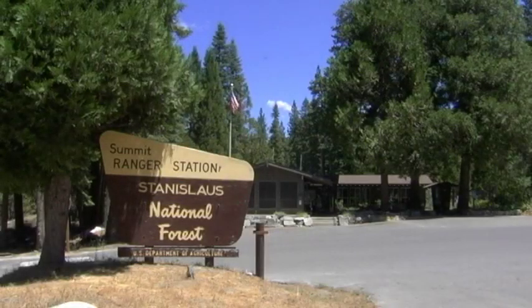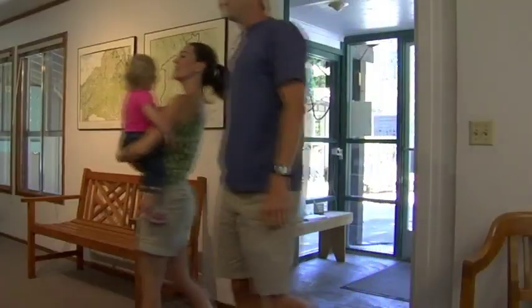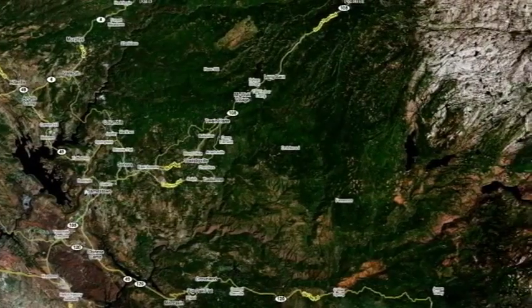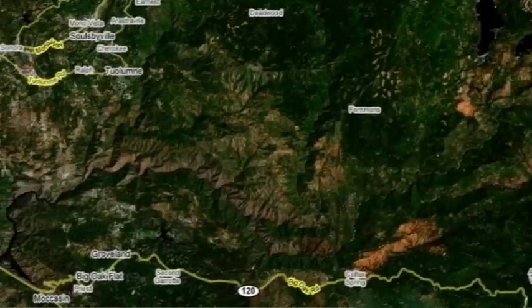The Clavey River watershed is located within the Stanislaus National Forest, due east of San Francisco Bay, and just north of Yosemite National Park in the Sierra Nevada Mountains. One can travel there via Highway 108 through Sonora or by Highway 120 through Groveland.